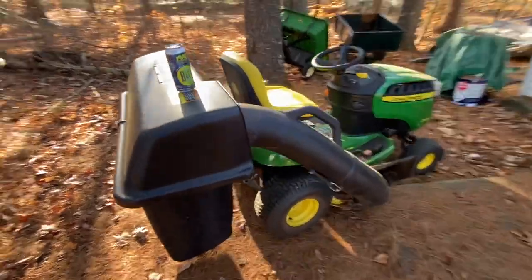I know it's going to take a while, but I'm going to try to suck up most of these leaves and then just dump them in the Bobcat bucket and then go dump them down in the woods, so that's my game plan for this afternoon. I'm gonna crack a beer and just drive around on the tractor for a bit and get all the leaves clean. This is our current tractor.